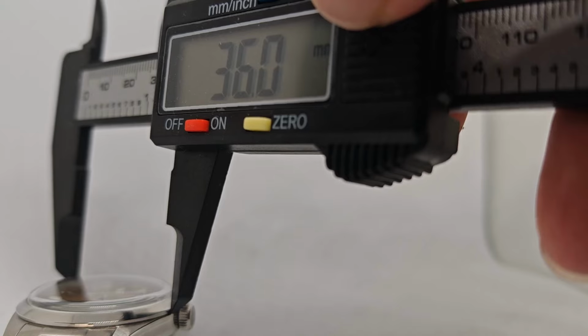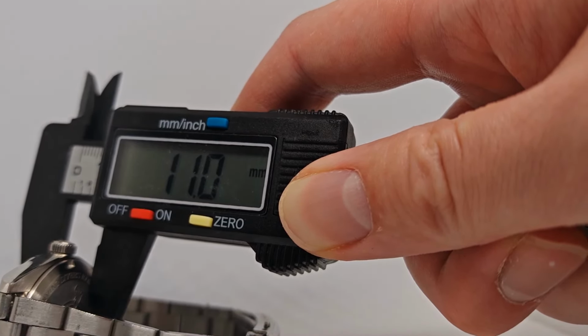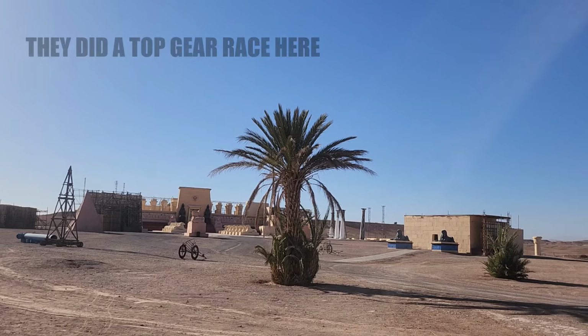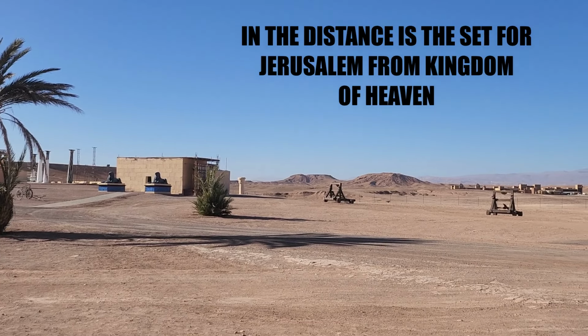36mm is a great size, and although it's advertised at 12mm thick, my measurements actually bring it in at 11, which is not bad at all when you consider the aesthetic of the dome crystal, which is actually accounting for 2 to 3mm of that total thickness. Now with that in mind, I do think that the other colour variants of the dial might be better alternatives.